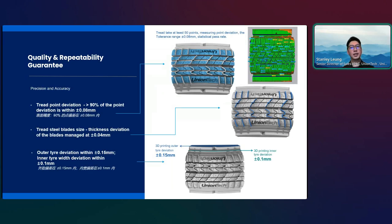And not just about the surface quality and the roundness, precision and accuracy are at the core of our commitment to delivering high quality tire molds. This includes specific metrics like the tread point deviation. The first one is the tread point deviation. Our RA series printer uses advanced optics and motion control systems to ensure that over 90% of the tread points we print have a deviation within 0.08 mm. This level of precision ensures that the tread pattern is accurately replicated, leading to consistent tire performance.